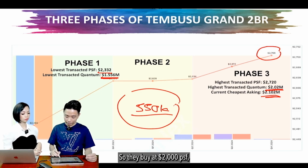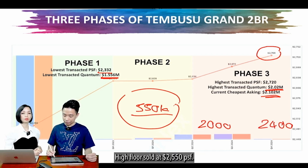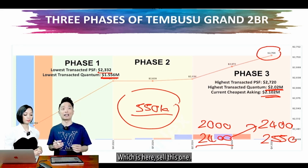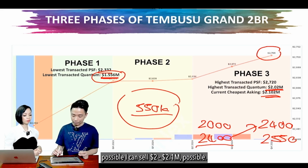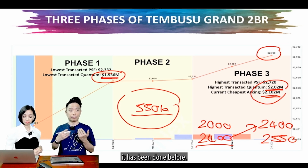So they buy at 2,000. The high floor bought at 2,004. High floor sold at 2,550. Low floor sold at 2,004. Makes sense. Which is here, sell this one. Same thing. So if I buy at 1.55, possibly I can sell at 2.1. There's a possibility because it has been done before.